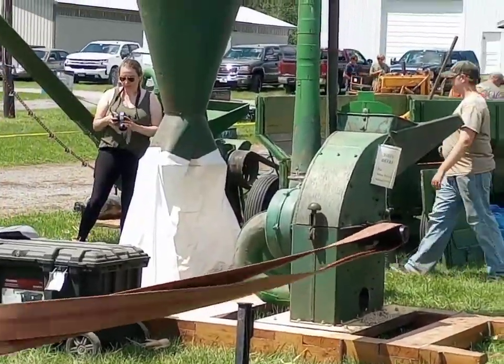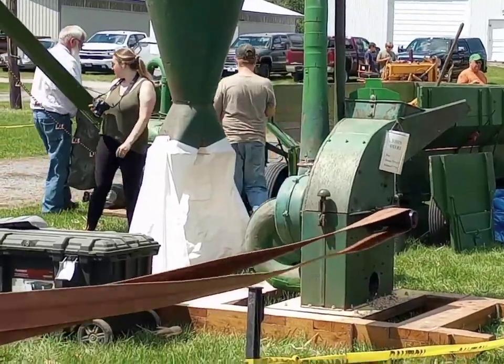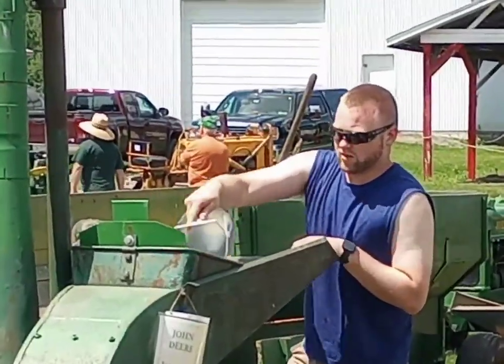This is a belt-driven mill that they grind feed with. They grind feed, then they fill the bag.